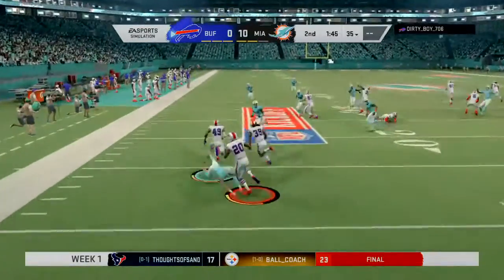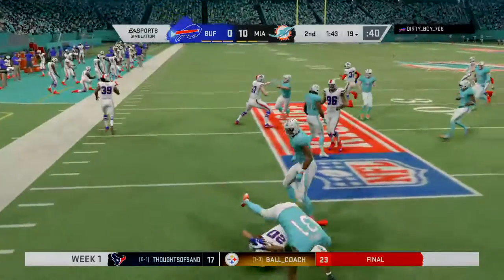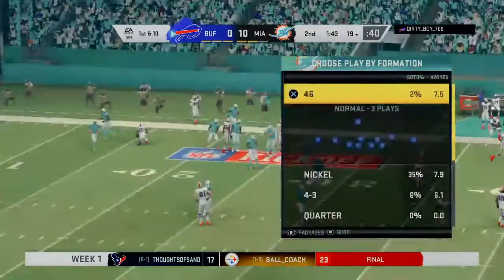This will be taken in at the 1. Powers through. And he'll take it back to about the 19-yard line.